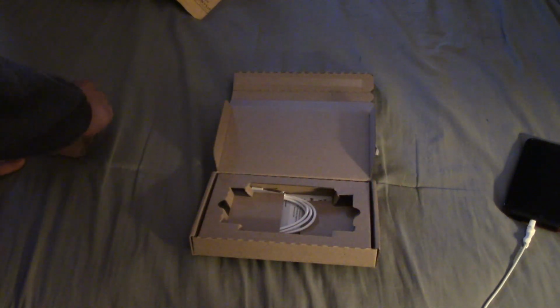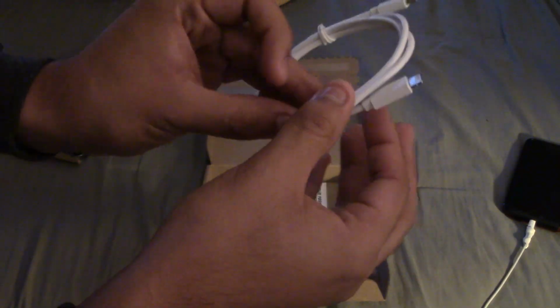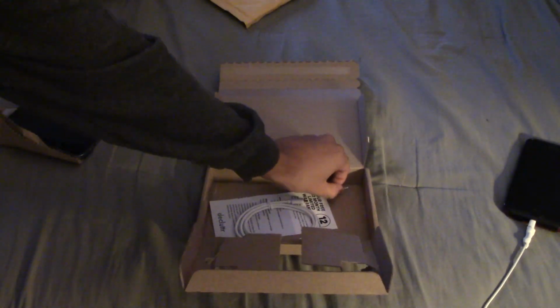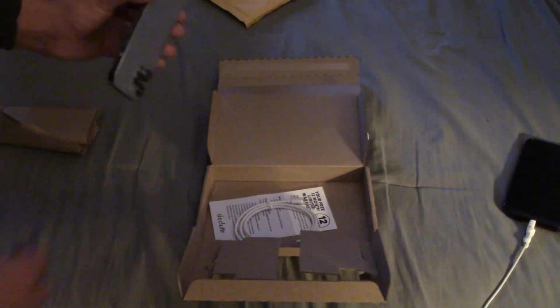Oh, I see what it comes with. They provided me with a Lightning to USB-C cable. It's definitely an off-brand. Your free 12-month warranty. Okay, so this comes with a year warranty. And they gave me a SIM tray. Nice. My sister's opening up my case, but let's see the phone.